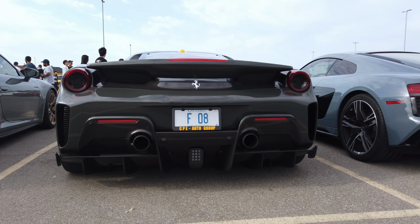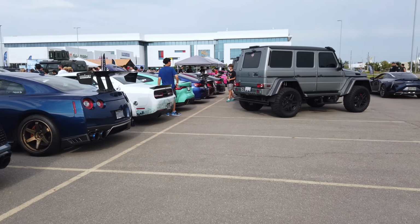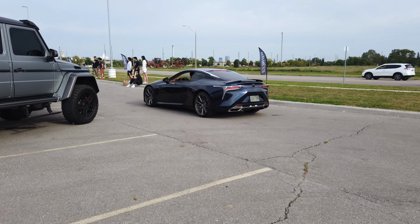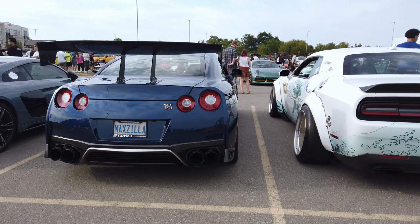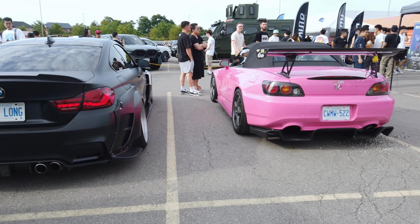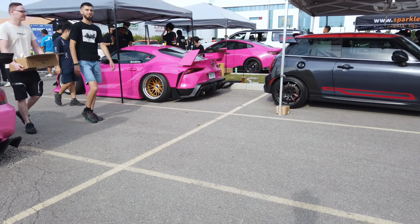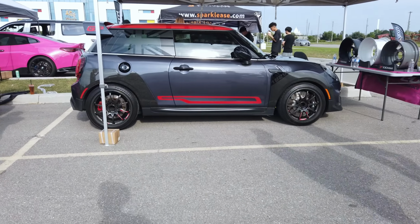Casually a Ferrari, R8, GTR, more 4x4s, right? Like, this car meet is lit, yo. This car meet, absolutely lit. Buddy's M4, right? You'll see him on Instagram. Cute S2000, pink, right? Souped up Mini Cooper.